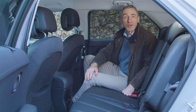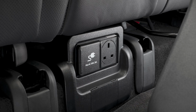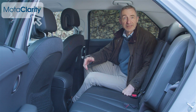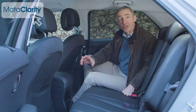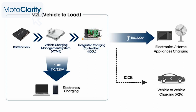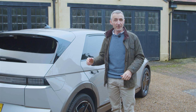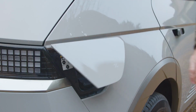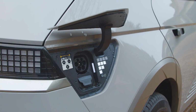Above base trim, you get a little lower 250 volt 16 amp 3-pin V2L, or vehicle to load, port for powering external devices. It's only usable though when the ignition's on. If the vehicle to load system's been fitted using an extra cost adapter, you'll be able to activate a second V2L port here within the powered driver's side charging flap.